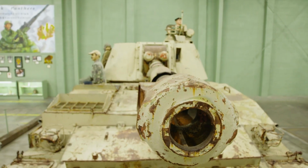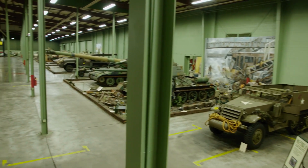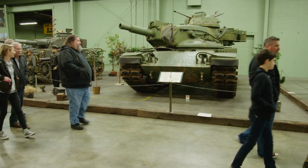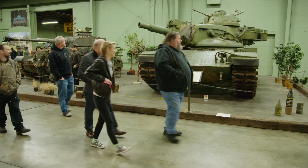How many tanks do you have? 120 tanks and heavy artillery pieces, so big cannons, mortars, stuff like that. Crazy. Roughly 30,000 other artifacts on display.